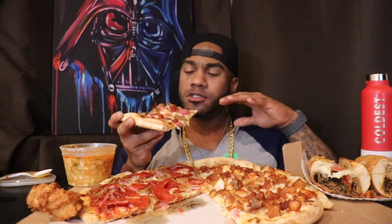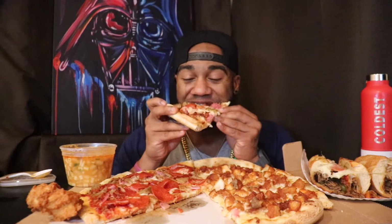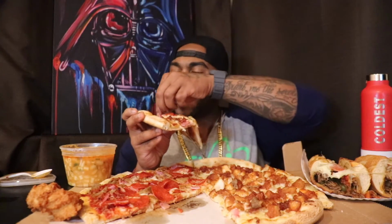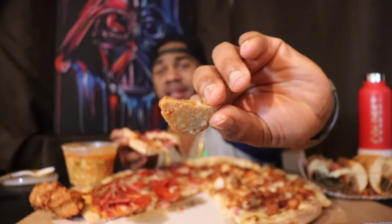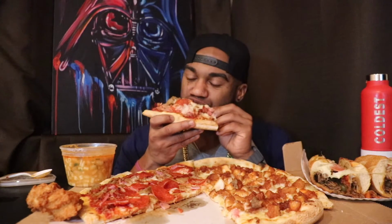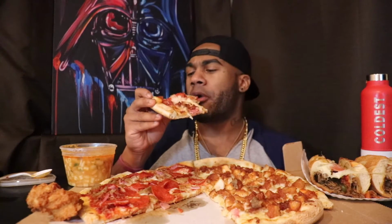You just can't go wrong. In my opinion, Meat Lover is one of my favorite pizza combinations ever. And it is so good. You get that crunchy bacon and a little bit of that ham. Sliced meatball. You know what I'm saying? Brings it all in. The acid from the tomato and that salt and a little bit of the fat. You just can't go wrong.